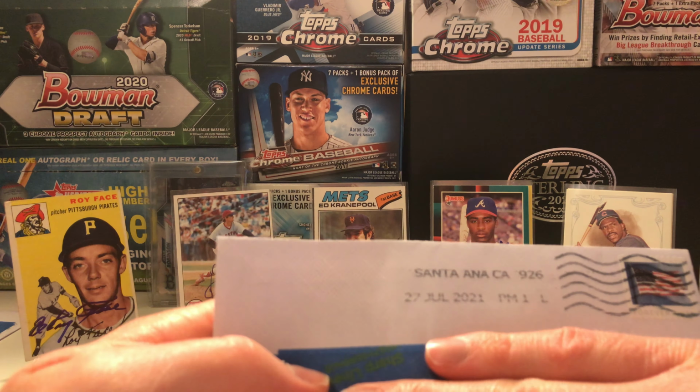I'm a big fan of these 2018 Gypsy Queens. And this came back really quick. Just 13 days. Raisel is, of course, a current player. He's of Cuban descent, defected from Cuba. Ended up signing with the Cincinnati Reds, and then this offseason got traded over to the Angels.